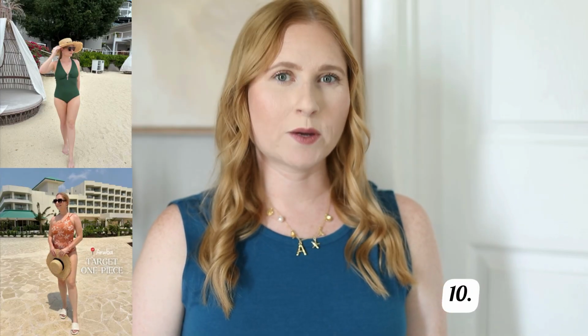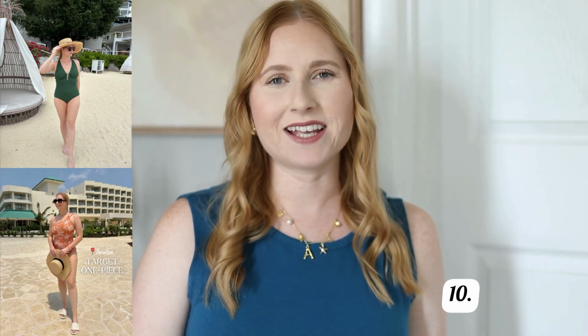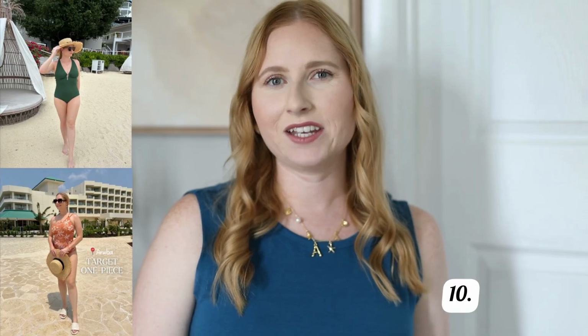A couple of more items that I grabbed for our cruise are these swimsuits. I grabbed 2 one-piece swimsuits from Target. I went and tried on a bunch of different options, and these are 2 that I landed on to take with me. I got this one-piece V-neck bathing suit in a green color that I actually got a lot of compliments on when I was wearing it at one of the resorts that we stayed at.